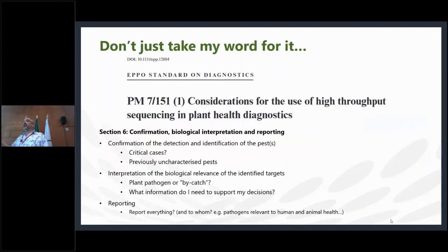Is it just bycatch? What I mean by bycatch is a term from the fishing industry. You went out, you didn't mean to catch that, but you caught it by accident. Have you just picked it up without knowing it's there? What information do you actually need to support your decision, and how much depth of that information do you need? And on reporting, do you report everything? And we'll talk about some situations in a moment where we've got real data where I would ask the question, do I report everything? If it's not a plant pathogen, do I report it to the animal health authorities or the human health authorities? When do we panic?